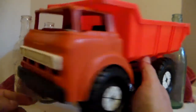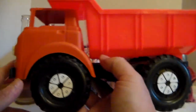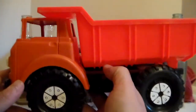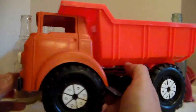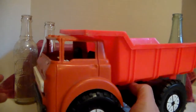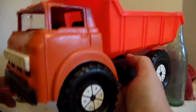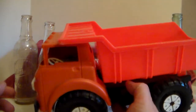I haven't even washed this thing. But that's fine. I paid $10 for it. He was asking 20. I said, I can't give you 20, and I showed him pictures on my phone. So I got tons of these things. I just love them, and I had them as a kid, and I got pictures of me in the early 70s with these toy trucks. And so I told him I'd give him $10, and he said, all right, I'll take it.